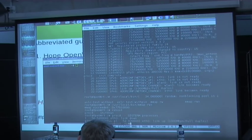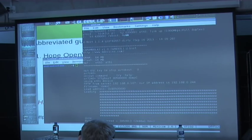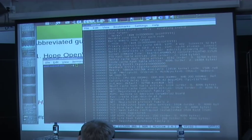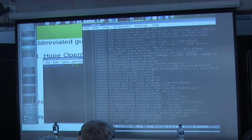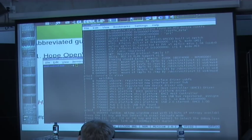And this time, I'm going to load an OpenWRT that's been patched with grsecurity. Demo C, sweet. And there's a few things that I can demo in this. Waiting. Okay. So, did I get the right one?